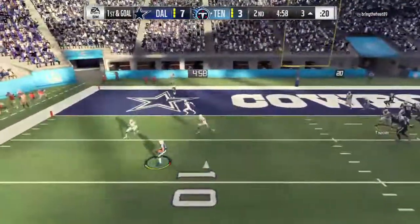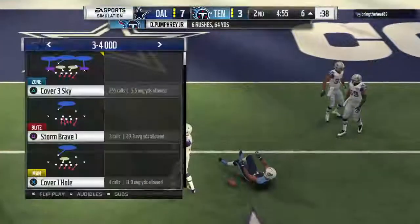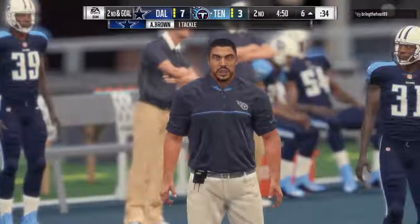They'll try and run this. It's Pumphrey, and he'll get blown up behind the line of scrimmage. Back at the 6. The loss of a full 3 yards, and now it's second down.